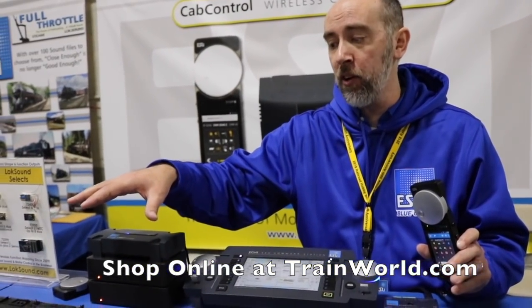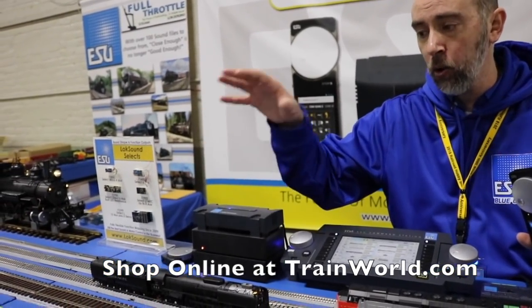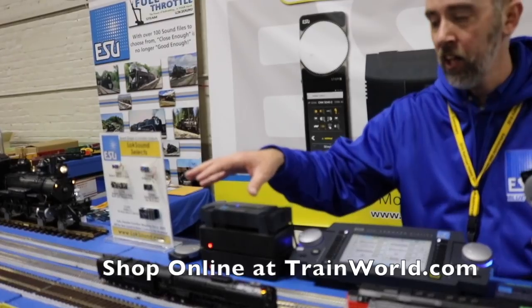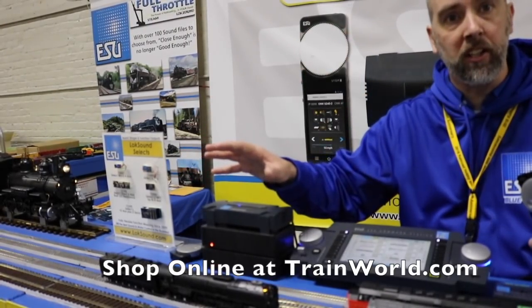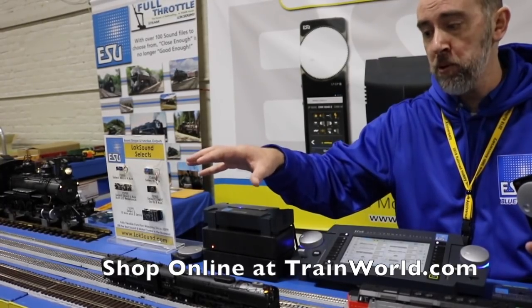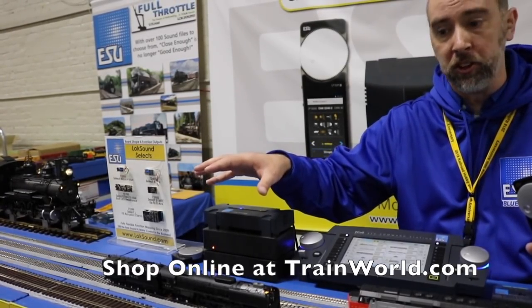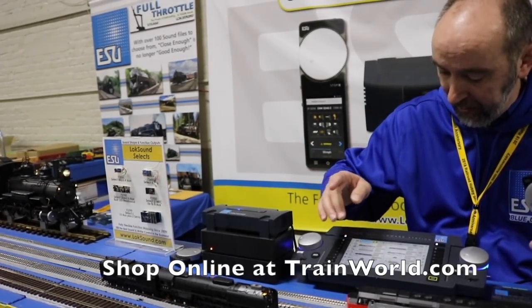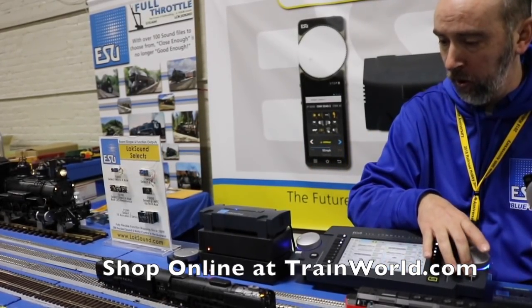If you can't find them with sound anymore, we do have a 21-pin decoder that can go right into it with all the function buttons already set up for your lighting. You don't have to change any CVs to get the proper sound. This was recorded from the FEF on the UP about the middle of last year. So these are brand new recordings, great whistles in there, accurate from the 844.